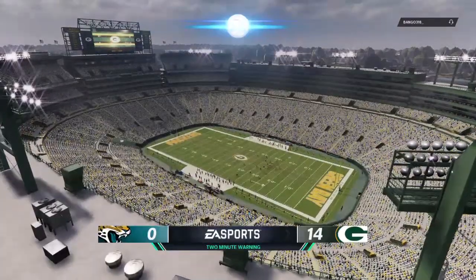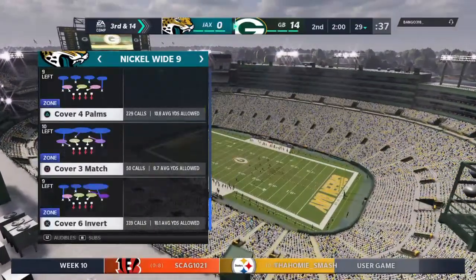Two minutes to play in the first half. It's 14-0. Let's go.